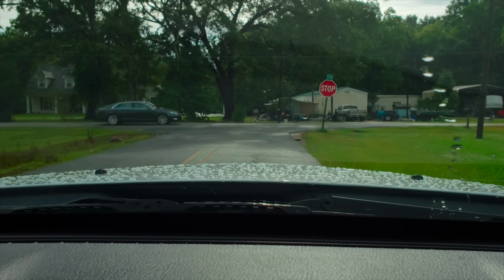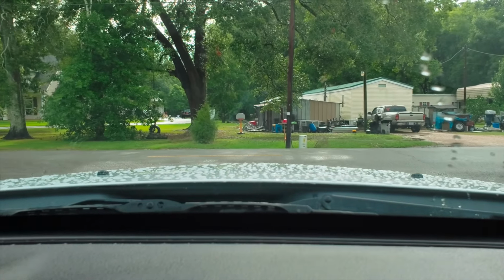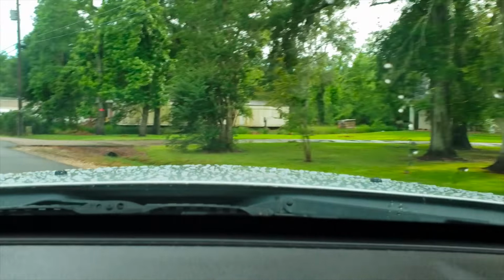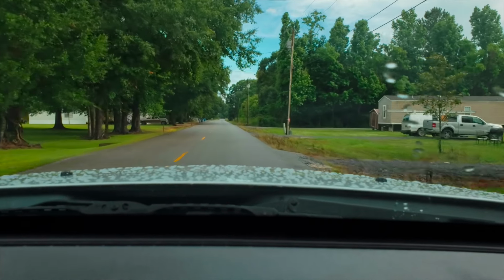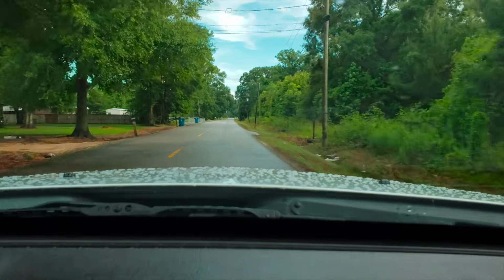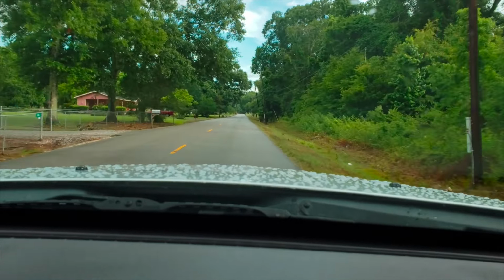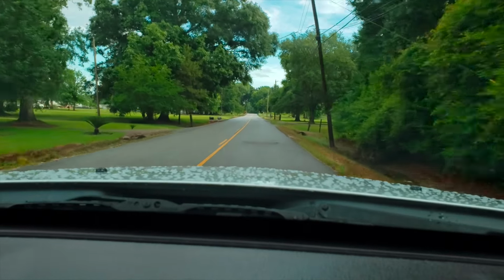A few things also right off the back: visibility. Out of the rear window, really very good visibility. You can see very well out of there, along with the windows. The pillars are very far back, so you have plenty of side visibility. Mirrors are a little bit smaller, but you can still see plenty with them. And forward-facing visibility, you can see the hood for a good bit.